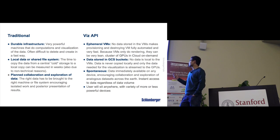The idea is to have everything happen spontaneously, so that you don't have to wait for that data movement to happen. The user could sit anywhere, could have a thin client, a mobile device, an iPad, or a laptop, but doesn't need a powerful server. This is as opposed to the traditional approach of client-side visualization, where all the data comes to the user's machine.